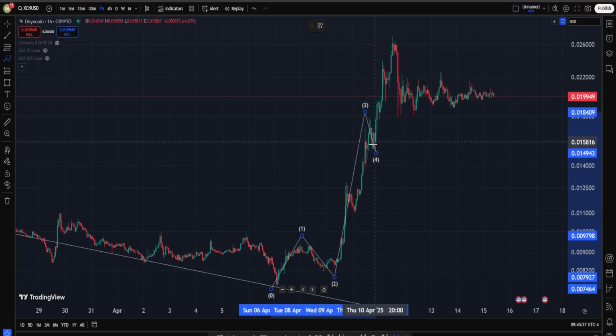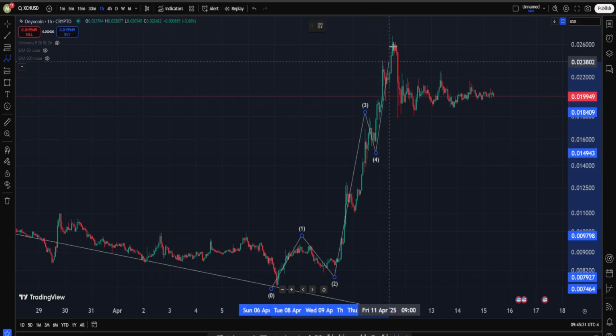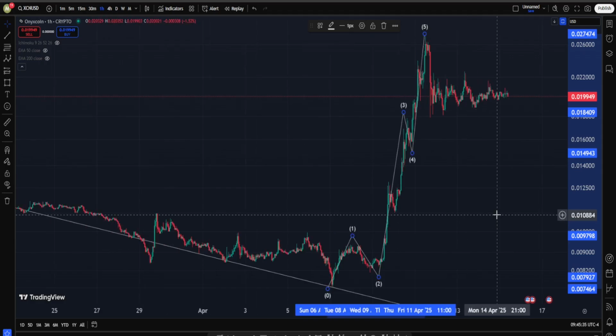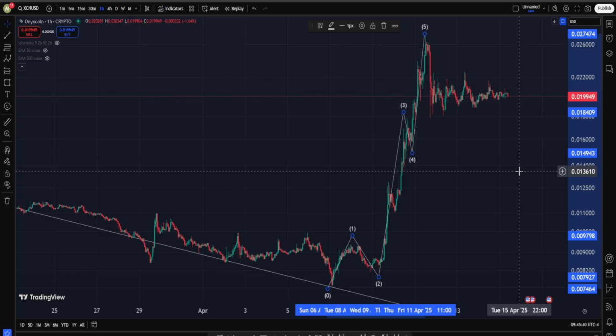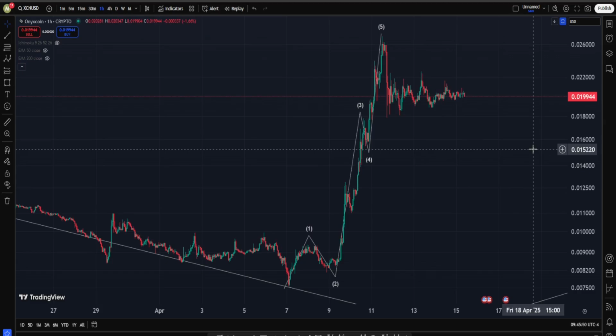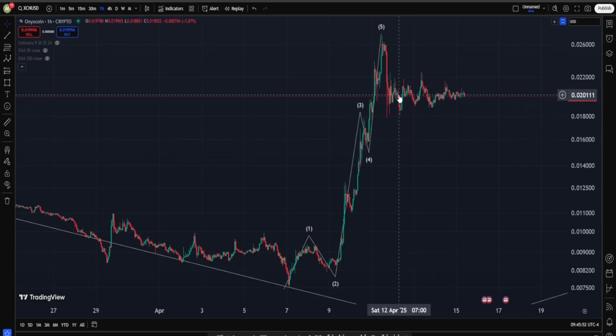Correction for 4, probably I would say starting from this point, an ABC flat structure, and one more 5 wave on the upside into our wave 5. Now, here's a question. What happens after an impulsive structure? You know it, we're gonna get some sort of a move down. And this is why I want to argue in Onyx there is a chance that we may see a move down soon. And I have two very important reasons for it.